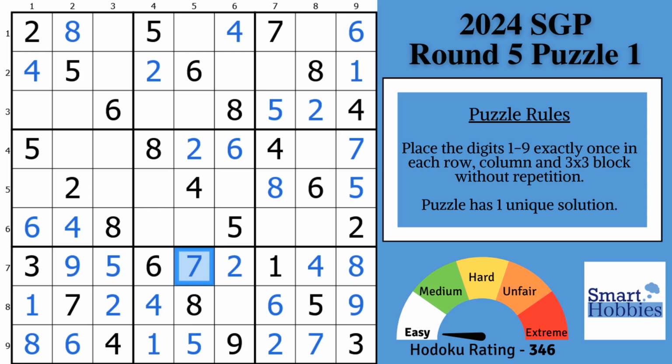So we have another full house now here in the block and in row 8. I find it easier to look in the block to see what's missing. 1, 2, 4, 5, 6, 7, 8, 9. I don't see a 3. So we can solve this cell for a 3.